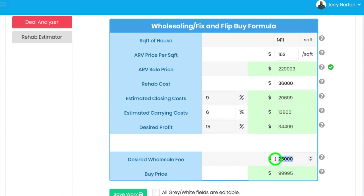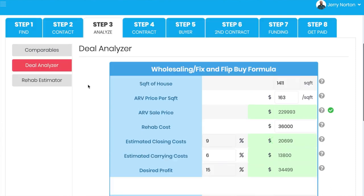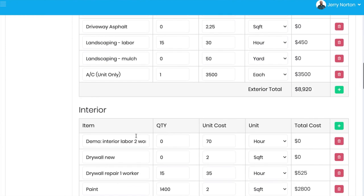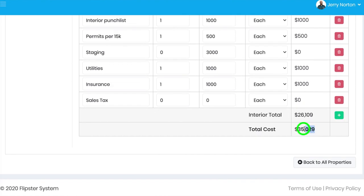Now I'm gonna put down a $25,000 wholesale fee, which means if I get this deal for $100,000 and wholesale it to a cash buyer for $125,000, then that fix and flip investor can spend $36,000 on the rehab, and if he resells it for $230,000, after closing costs and carrying costs, he'll make a $35,000 or so profit. And the way I know that it needs $36,000 in repairs is by using the rehab estimator tool inside Flipster, which has built-in pricing for every item of the rehab.